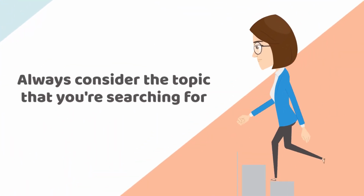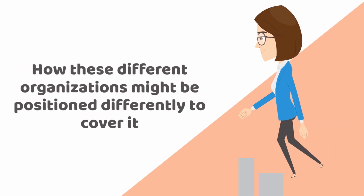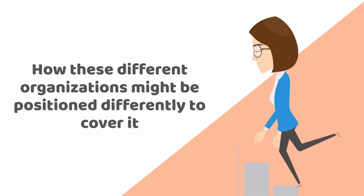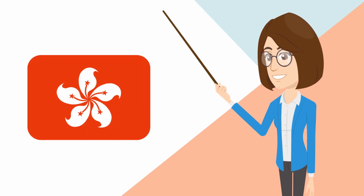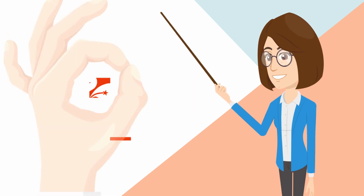Always consider the topic that you are searching for as well, and how different organizations might be positioned differently to cover it. For instance, if the main events around a given subject are happening in Hong Kong, you probably wouldn't consider a small-town newspaper in the US as the best source. You will want a local source.